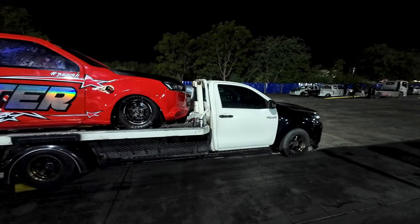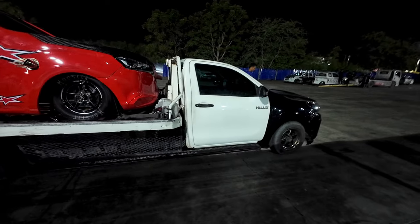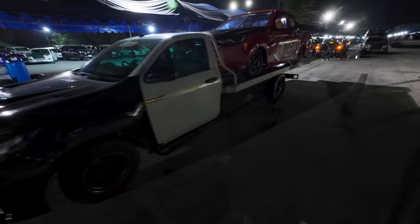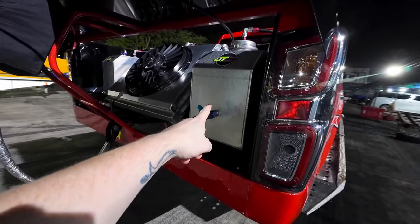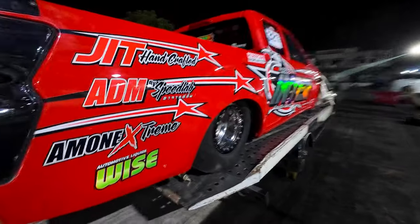This is how you transport your race truck. You put it on another truck that's almost the same size. I wish we had slide trucks like this in the US. I would have loved to haul my spec Miata around on something like this. Here's the ice tank for the water to air intercooler. You see it's got a bunch of condensation on it.